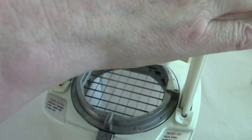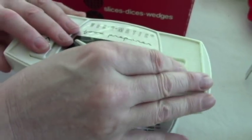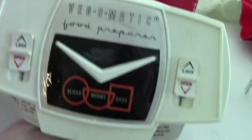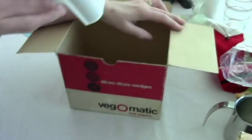Anyway. See, you put your stuff in there, you go, wham! Yeah, wow. Put your finger in there. Right. So, that's neat. It almost looks like Robot Commando. It's cool. It's very cool. It's very iconic. So, I was happy to get that.